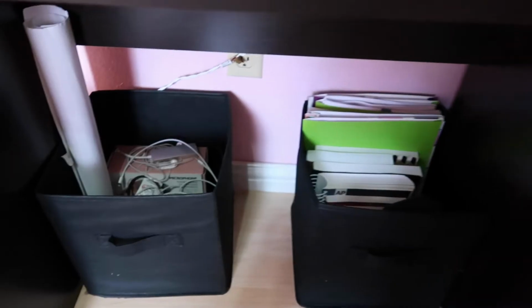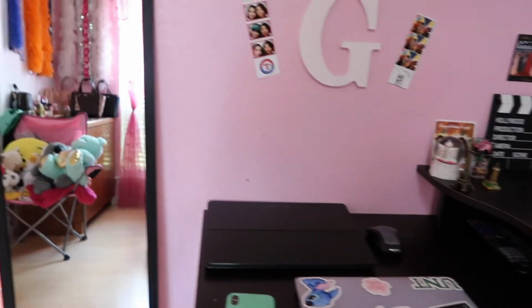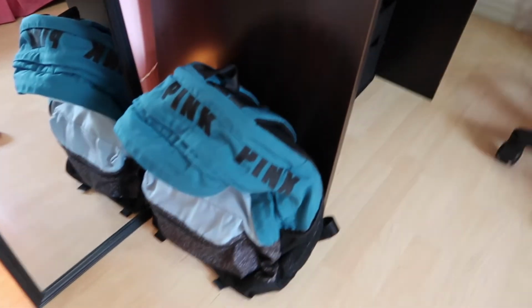Right here, I have all my school stuff for the semester. And then over here, we have a bunch of cords and just other stuff. And we're coming to the end of my room. This mirror right here is from Walmart, which is really nice because it's only 10 bucks and it works awesome. And it's a full-length mirror so I can see myself, look at my outfits before I go out. And then right below it, I always keep my backpack here.